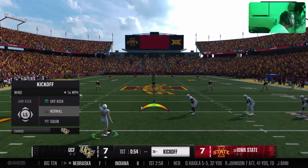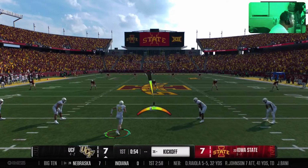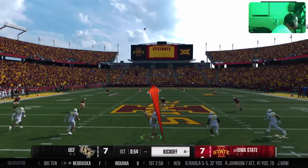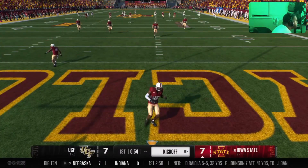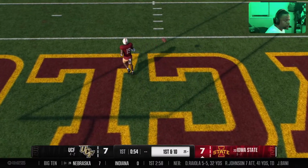I am so impressed with the execution, and I love their ability to run the football. These players, they're coached up. They're coming out here, and they are executing exactly how their coaches prepared them to do in this game.